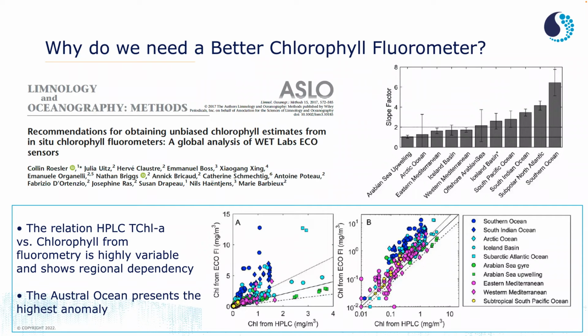So this is all coming around to what we want to do. We want to zero in on, or reduce, the variability of that slope factor between the gold standard chlorophyll from HPLC and fluorometry. So instead of 1 to 6, we'd rather have something much smaller. And how can we do that? So let's look at this.